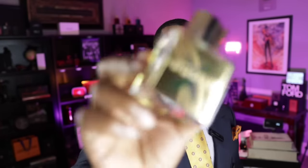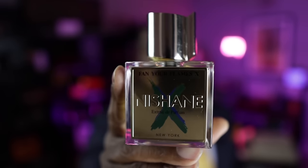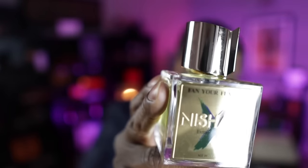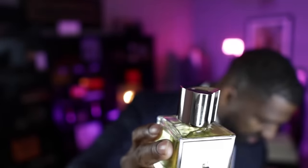This is what the new Fan Your Flames X looks like. I really do like these bottles, I must say. Very classy, sophisticated presentation. So I want to spray this. Obviously, let's see what it smells like.